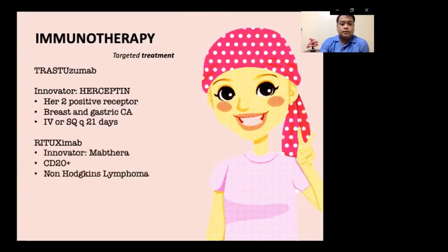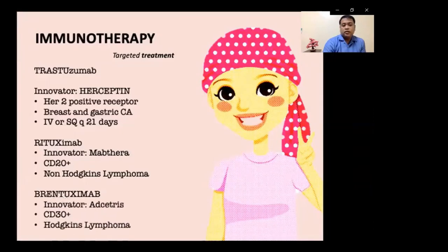Rituximab, innovator Mabthera, for CD20-positive, it is indicated for non-Hodgkin lymphoma. Brentuximab, innovator is Adcetris. It is indicated for CD30 positive and it is given to Hodgkin lymphoma.